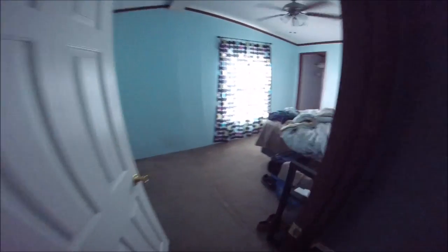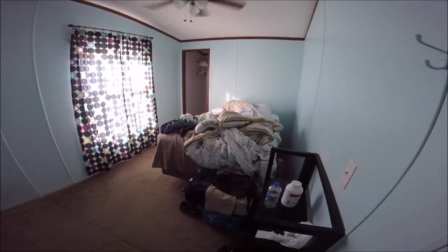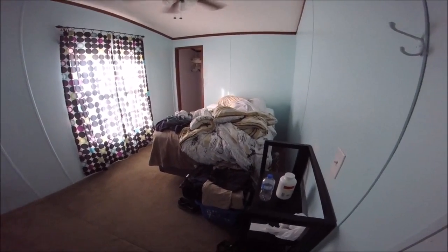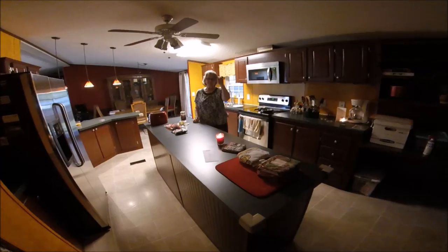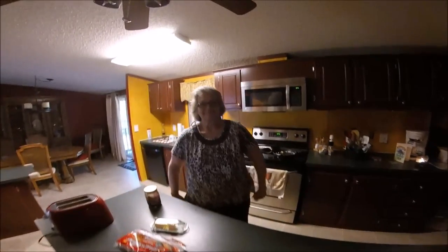Let me show you. This is down the hallway here. This was my guest room, which is a mess right now. I'll have to make that bed. And it's been a very nice visit. So I'll be packing up to head back to Lower Alabama shortly. So thank you, Mom, for the hospitality.